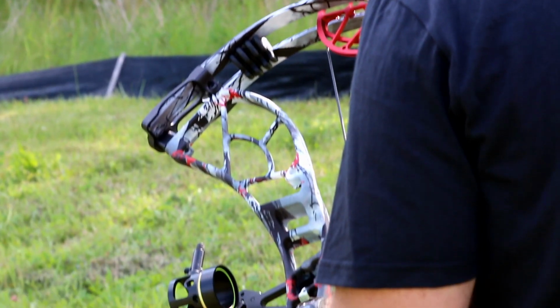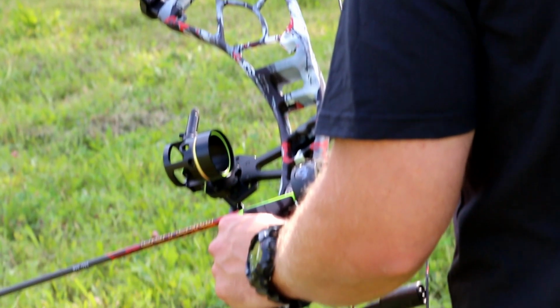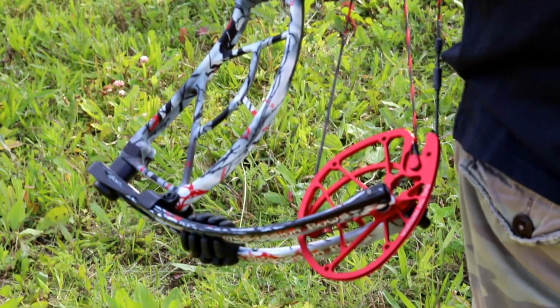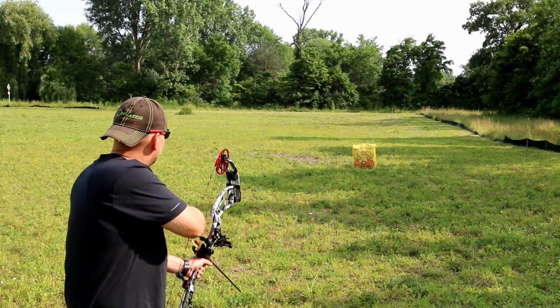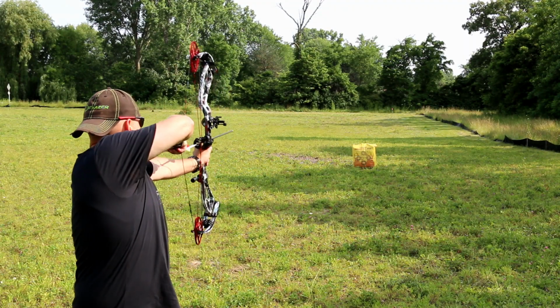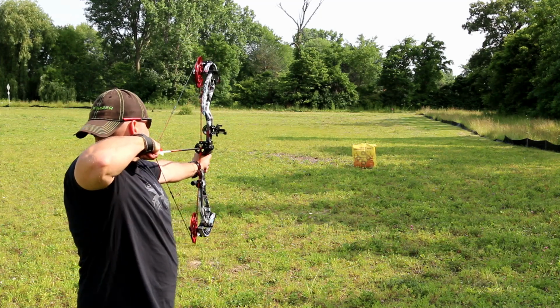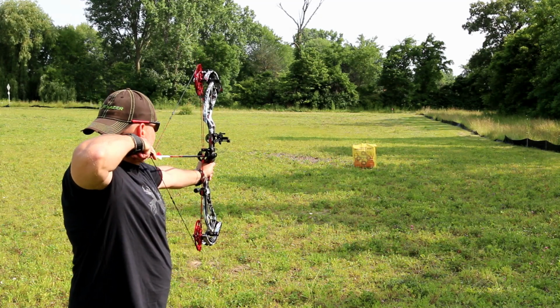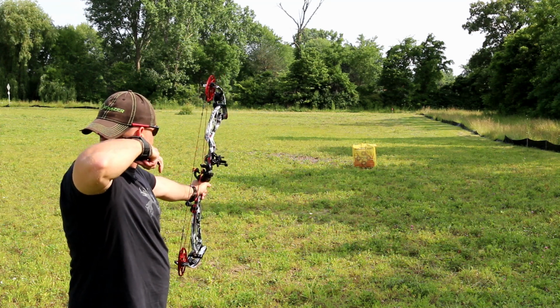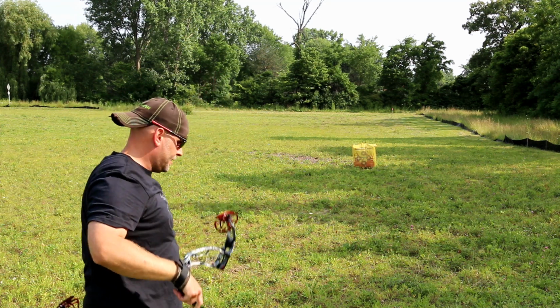The Fusion 6 features the Fusion cam system, and so this thing's blazing, shooting 356 feet per second, as we said before. The brace height again 6, and the draw weights are available 40, 50, 60, 65, 70, and 80. Which, can you imagine this bow at 80 pounds? Draw lengths range from 26.5 to 30 inches on this bow, and the physical weight is 4.1 pounds with 80% let off.